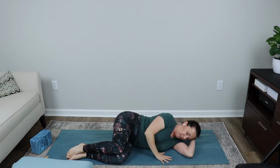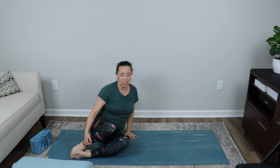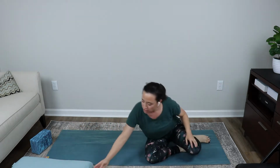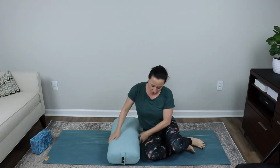Placing the right hand in front of you on the mat. Nice deep inhale here. And on the exhale, pushing yourself up into a seated position. And let's have that fun all over again on the opposite side. So slowly grab your bolster again. Place your bolster back to the center of your yoga mat. Have it so that your right hip is somewhere near the bottom of that bolster.